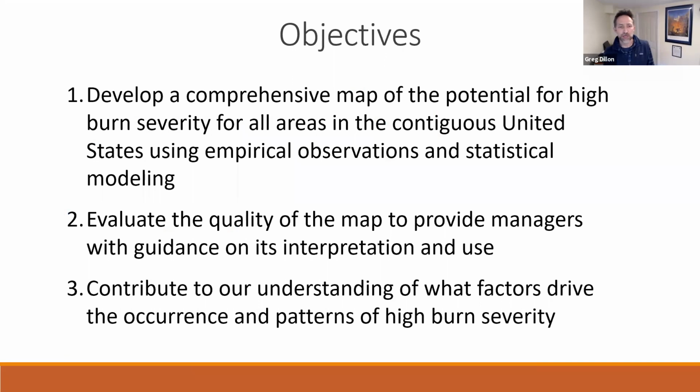Okay, so with that background, here's a listing of the objectives for this FIRESEV project that we had. So number one, we were charged with developing a comprehensive map of the potential for high burn severity for all areas in the contiguous United States using empirical observations and statistical modeling. So we'll talk through how we did that.